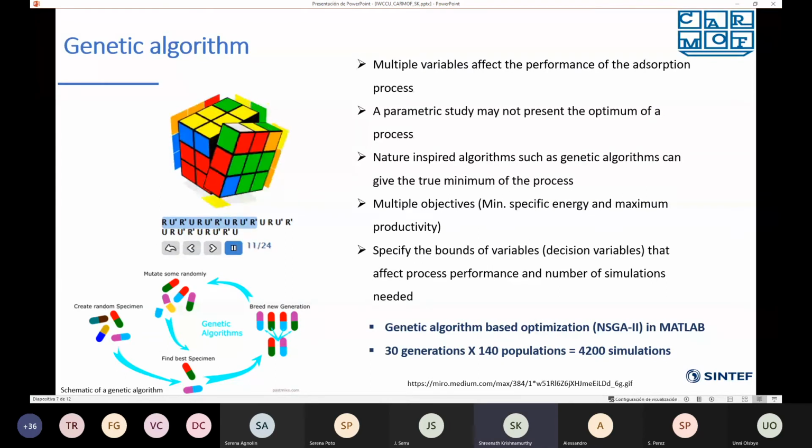In case of an adsorption process, you have multiple steps, multiple pressures that can affect the performance of the process. So if you want to get to know the true minimum of a process, then a simple parametric study may not help. So for this, you need to have an optimization routine that can do hundreds of thousands of simulations, or at least thousands of simulations, that can give you the true minimum of a given cycle configuration and an adsorbent. And these mechanisms, these algorithms are called nature-inspired algorithms.